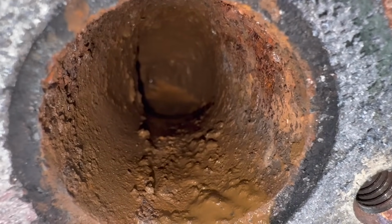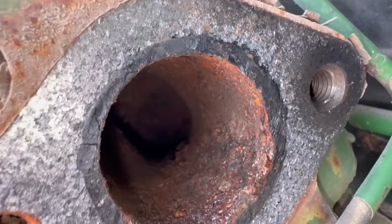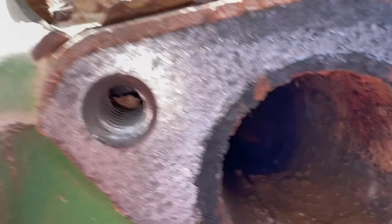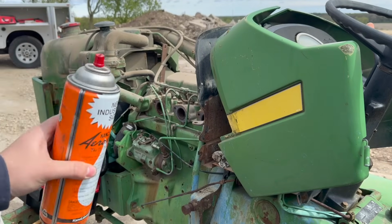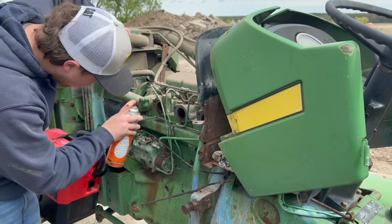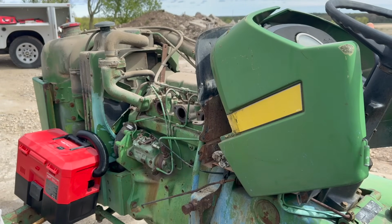So this first cylinder is in really bad shape. The second and the third, not so much. But that first one is just filled with mud. Now I'm gonna spray some of the magic stuff in there. I guess if water can get in, so can oil. And we'll just let it sit for a little while.